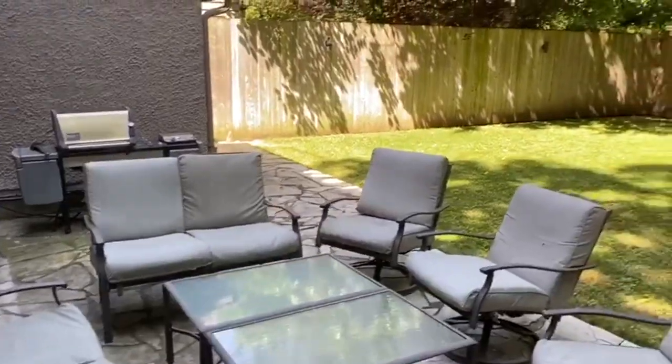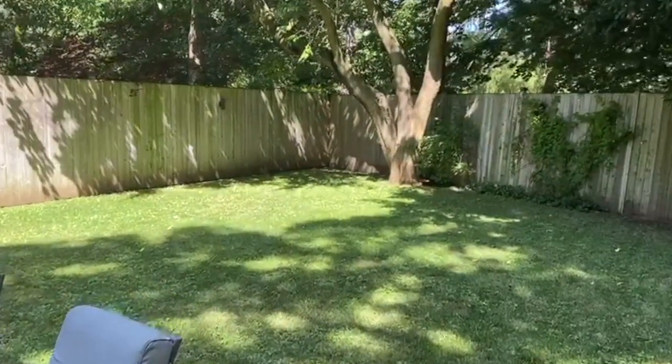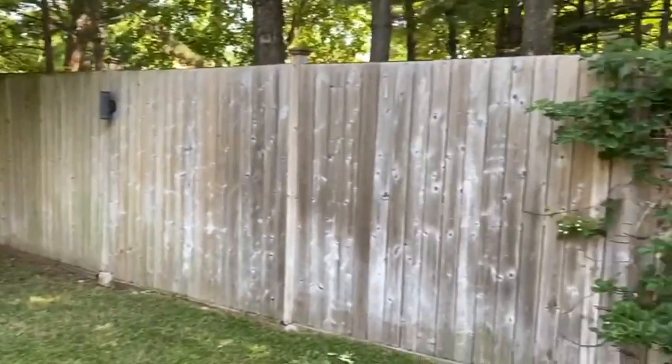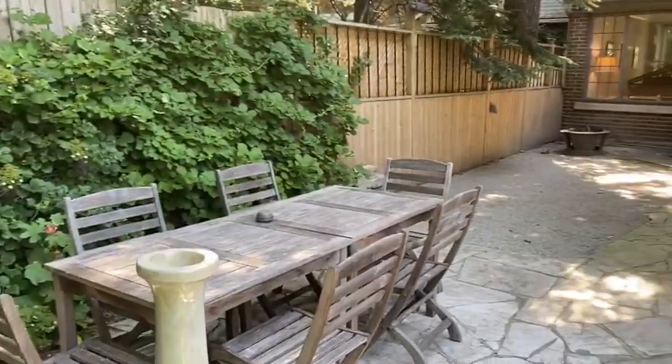And a wonderful, large backyard. And it's just crying out for a pool. I gotta tell you, it's just crying out for a swimming pool. Either that or a pond, or, you know, a lot of finished products. And here's a nice table. You have room for a table.